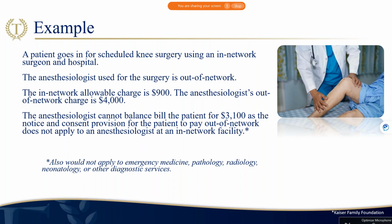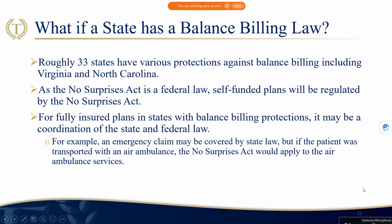No, because the notice and consent provision does not apply for an out-of-network provider at an in-network facility. You can't waive that right away. It also doesn't apply to emergency medicine, pathology, radiology, neonatology, or other diagnostic services. Okay. So it's complicated in its simpleness. Right. It's complex in its simplicity, underlying that simple language.